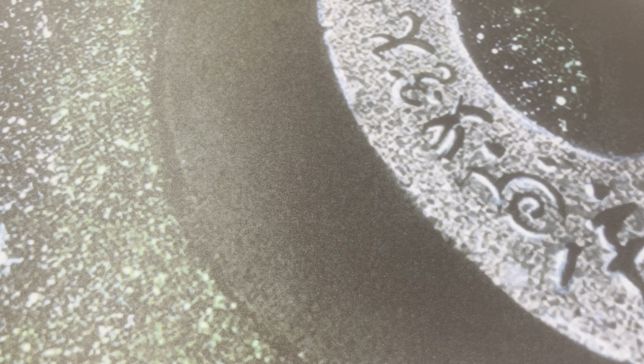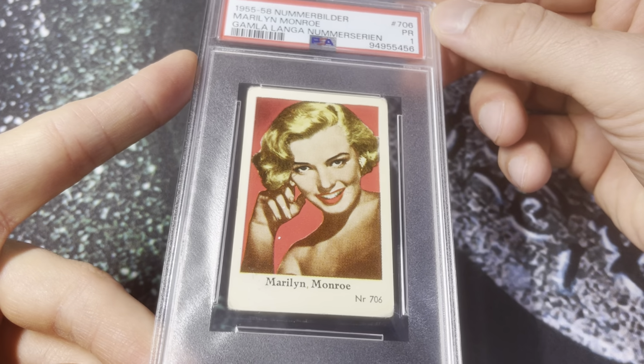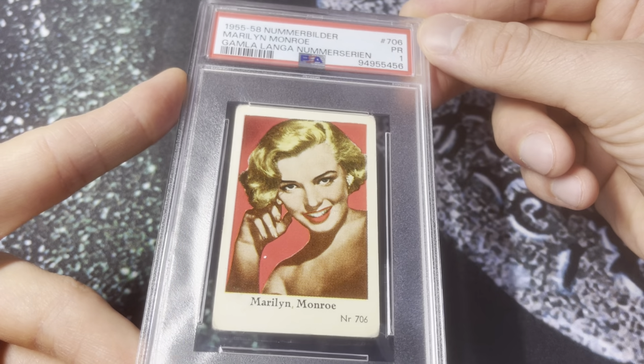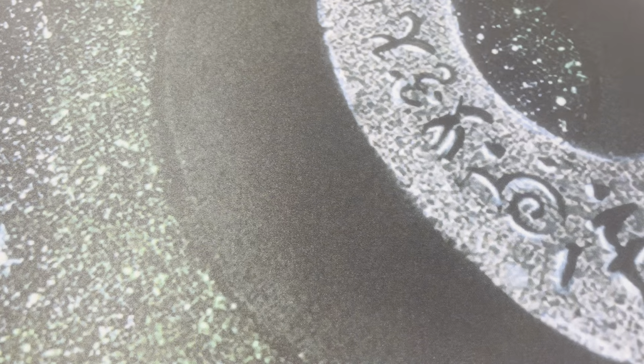Another vintage card. This Marilyn Monroe I've had before and graded it with SGC and sold it. I'm thinking about keeping this one. Again, that's pretty dead center, and the color looks really good. It's PSA 1, but damn, that looks nice. I have this one listed on eBay. The back has a little bit of a mark in the upper right there, but not too bad.